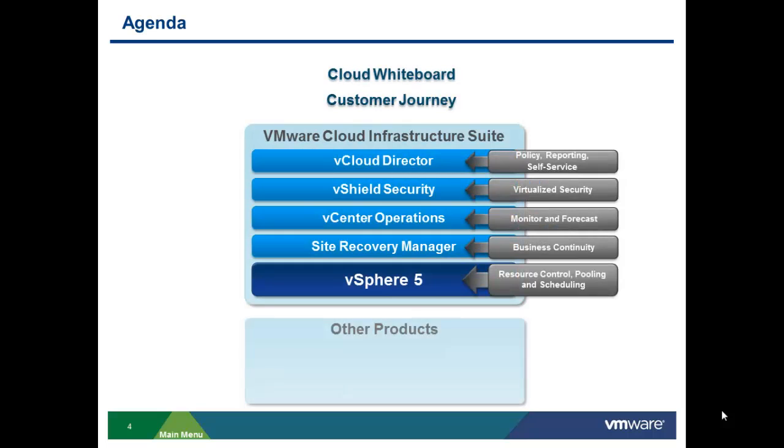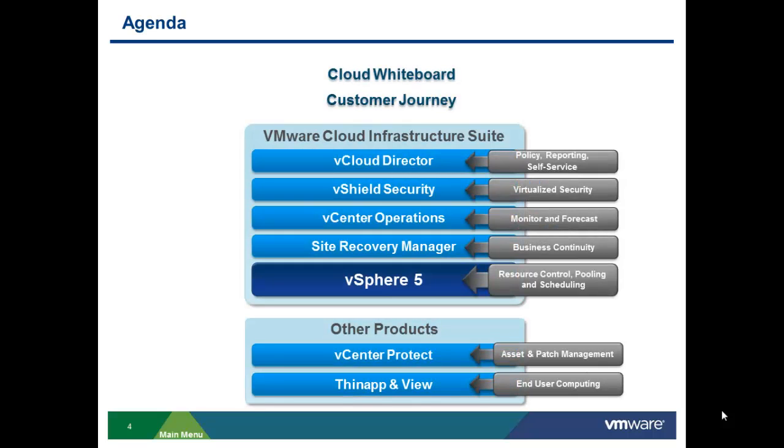So, very brief agenda. We'll do a cloud whiteboard discussing the cloud infrastructure. We'll talk about the customer journey to the cloud infrastructure, and then we'll talk about some key control points of the cloud infrastructure.